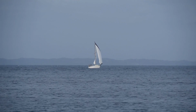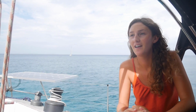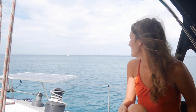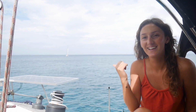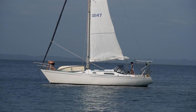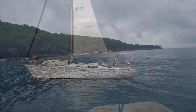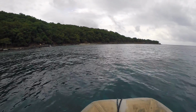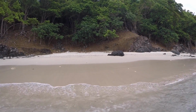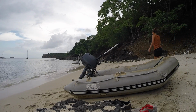We're here on a small island outside Culebra, and we've been all alone the whole day yesterday and the night, but now we're getting company. Sailing Uma is joining us. Despite the gray and rainy weather, we went ashore to explore the uninhabited little island.